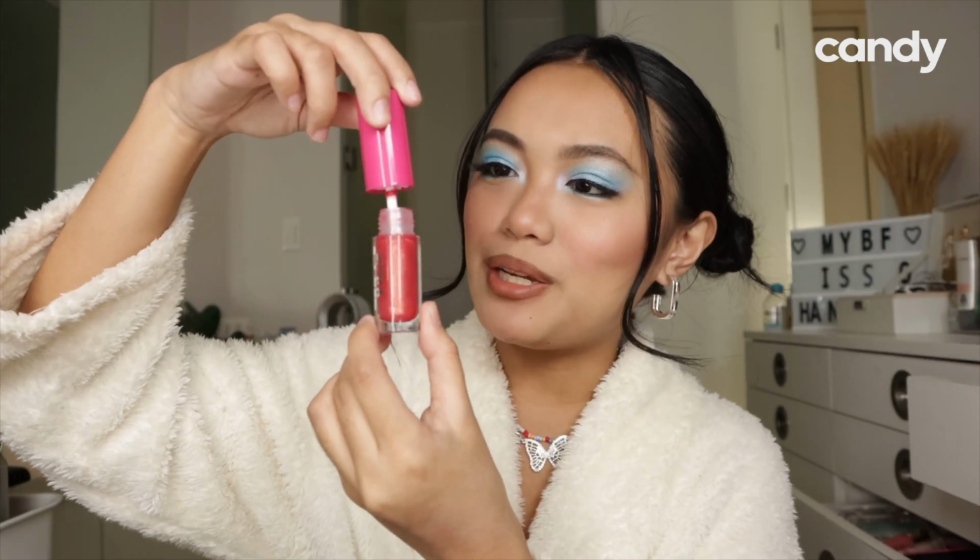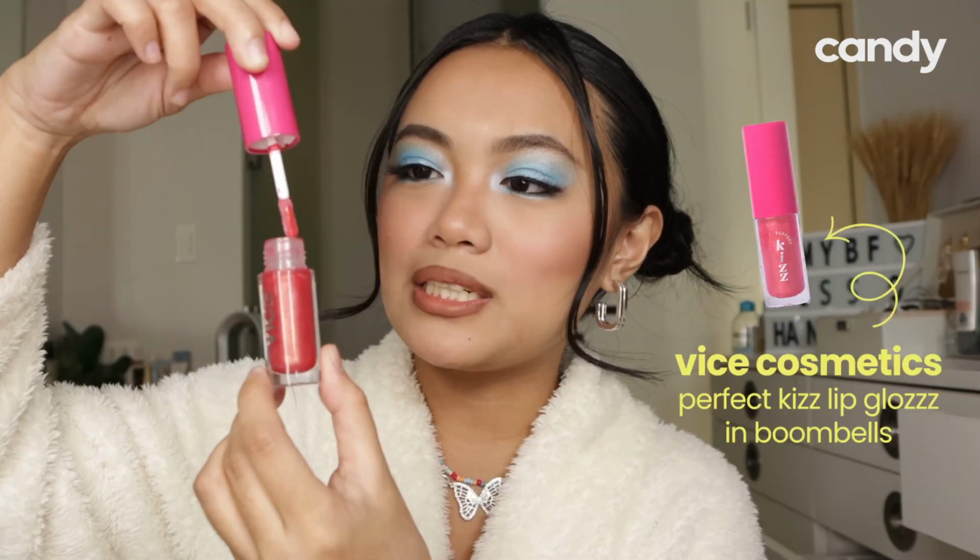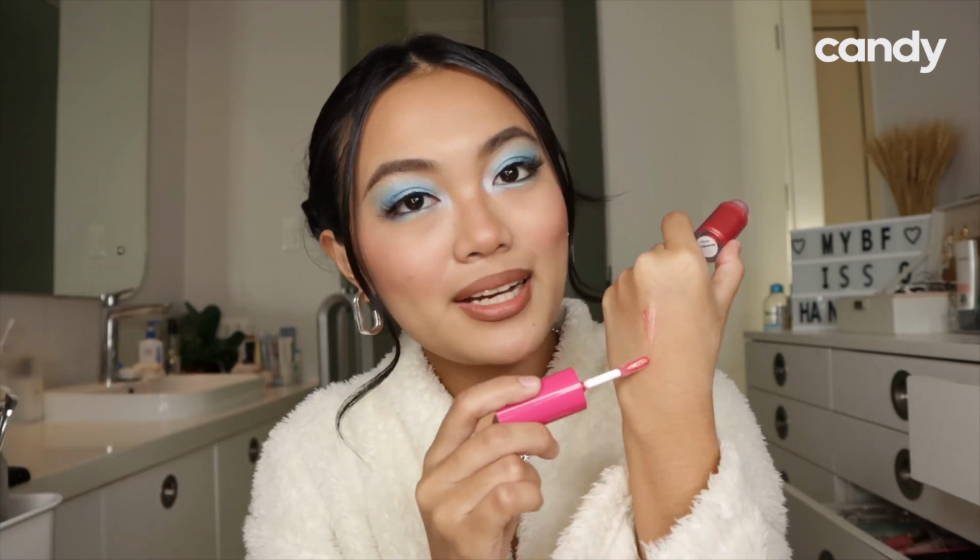It's not a 2000s makeup look if walang gloss, guys. Using Vice in the shade Boom Bells. This is a candy pink kind of lip gloss. It also feels so nice on the lips because it has like a minty, fresh kind of feel.